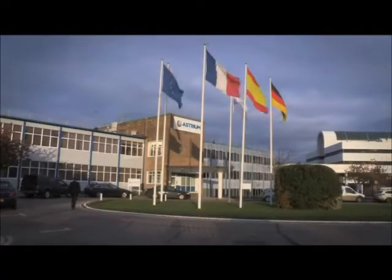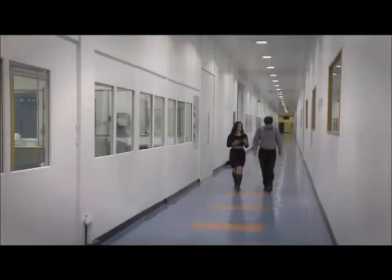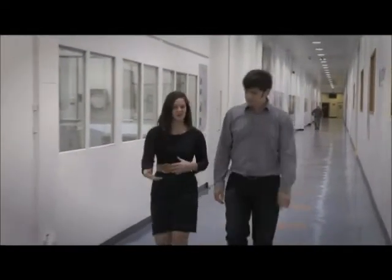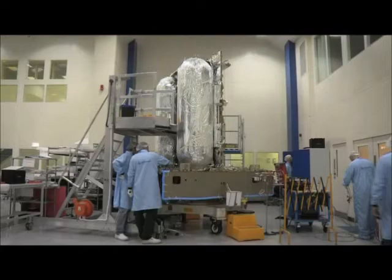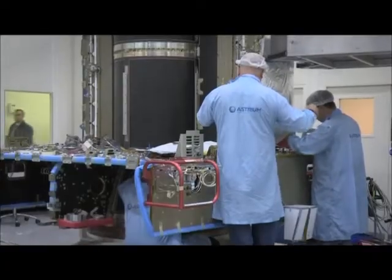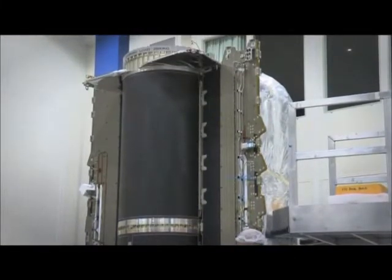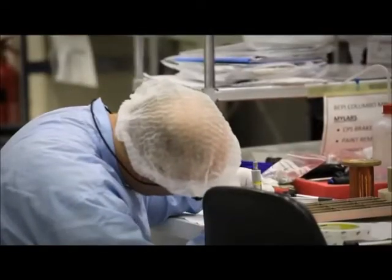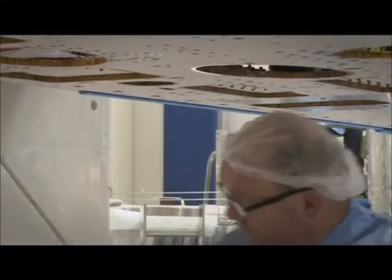Astrium have been building satellites in Stevenage for over 40 years. Walking the long corridors with Jessica Marshall, a spacecraft and satellite engineer, I'm reminded how far we've come since 1957, when Sputnik was launched into space. In the Andromeda Lab, there are 3 satellites under construction. This communications satellite will eventually circle the Earth tens of thousands of miles up, beaming down digital television signals. It has the latest satellite technology, and we've been asked not to film any details which competitors might see. It's a small world with closely guarded secrets.